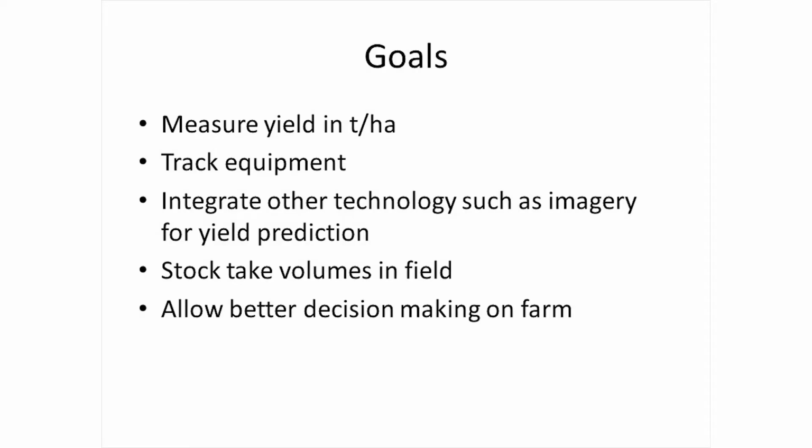So I'd like to talk mainly about yield mapping in carrots and the experience that we're having at Harvest Moon, having just started the project when we purchased a new harvester in December. So touch on a lot of the topics that Tim's covered there. So just quickly go over our goals.